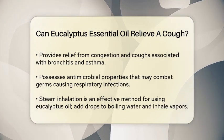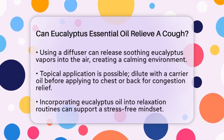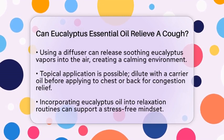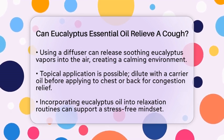Another option is to use a diffuser. By mixing eucalyptus oil with water in a diffuser, you can release its soothing vapors into the air. This creates a calming environment that may help reduce coughing.